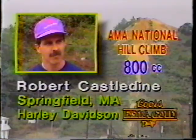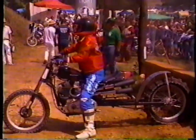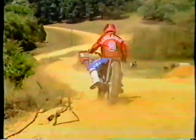Robert Castledine out of Springfield, Massachusetts is our next rider on top of a, what else? Harley Davidson, Bill. Another one of the Harleys. A lot of Harleys out here today. Part of the street team from Riser's shop in Orion, Ohio. He's out with a good ride. He's got her up in the air. He's heading her over the top of the hill. Good smooth ride for Bob Castledine.